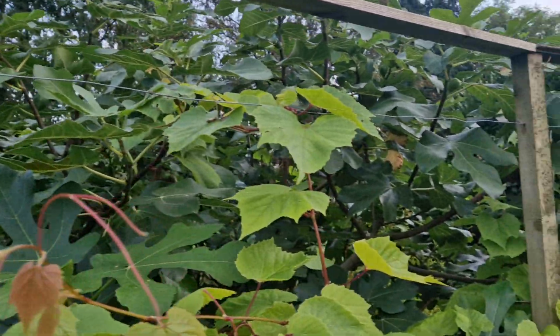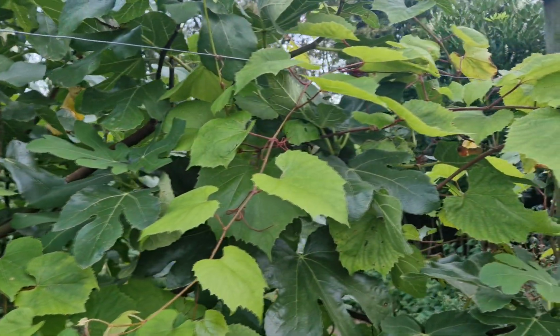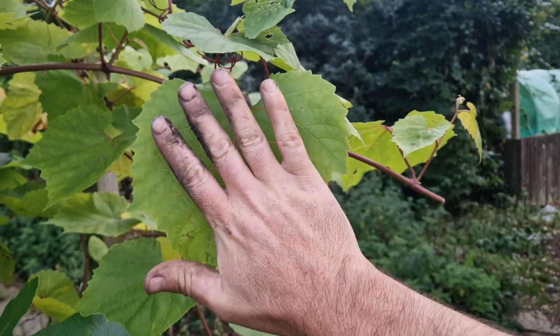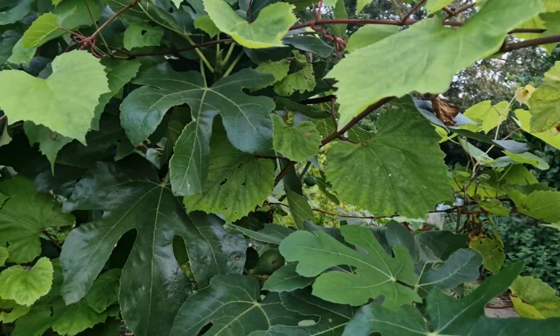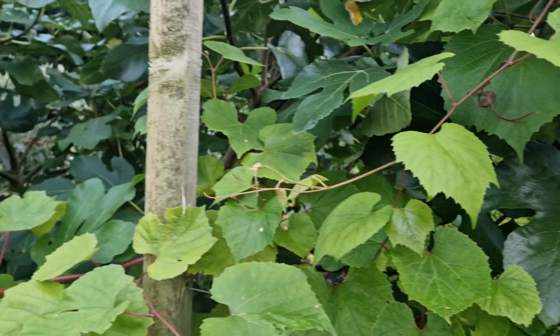In general, I got asked how big the leaves were. Well, it's still a young plant, so the jury's out, but in general what you're looking at here is about that size, about my hand or so is the biggest leaf. So basically I've trained this, or attempted to train it.